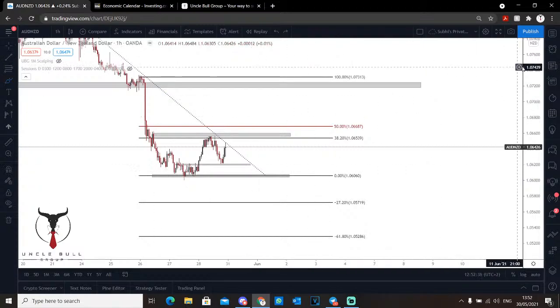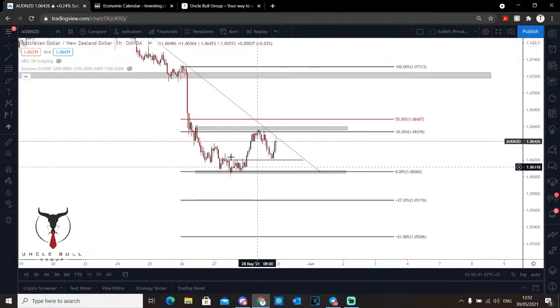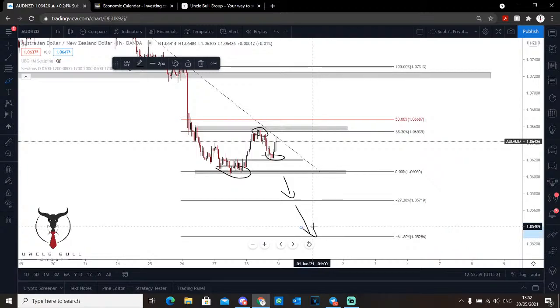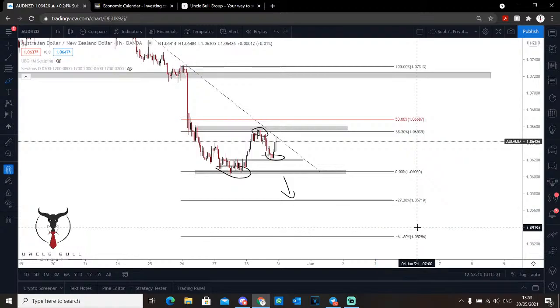So just to recap, AUD/NZD: looking at the bearish trend, respect of the bearish trend line as resistance, respect of the fib retracement as a lower high, respect of the descending trend line as resistance. We have a current support area over here, a stronger support area over here. A break below would indicate that we are moving in a typical classic lower low to lower high market structure, a bearish market structure, and we have the potential to create a lower high. So that is AUD/NZD.